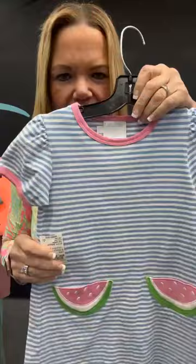So Little English is the brand. Size 4 for this little dress. So adorable. A little cute with some little white tennies and just a cute little casual dress. You're going to pick it up from this live today for $11.21. Great deal.